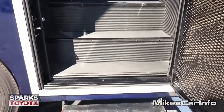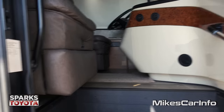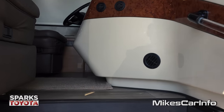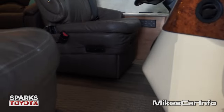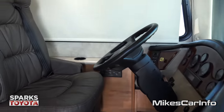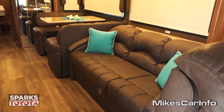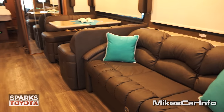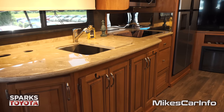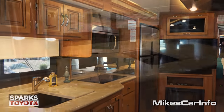All right, so let's check out the steps here. There's your walkway. You have a handle here on the left. You also have a handle there on the right to enter the vehicle. Check it out. There's your cockpit command center there. Sofa, which turns into a bed. And you have a kitchen, complete kitchen, extravagant kitchen, all kinds of storage spaces here.